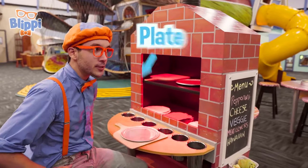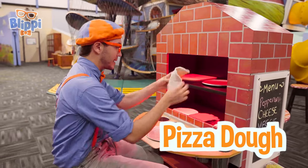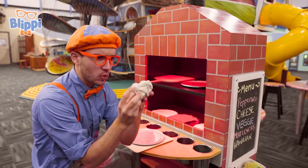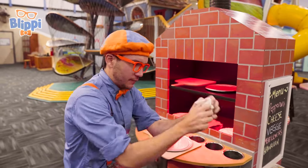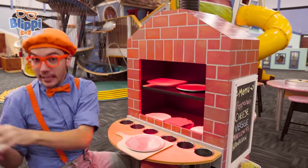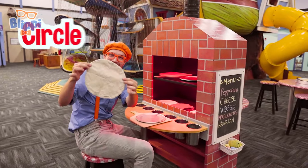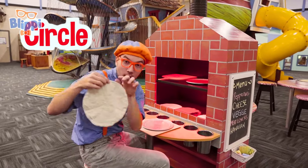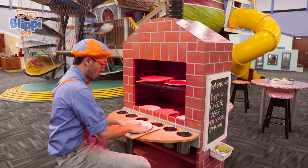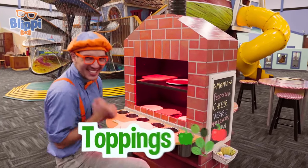So first things first, we need to start with the pizza dough. Yeah, we'll get the pizza dough right here. Ooh. And sometimes when you get the pizza dough, it's crumpled up into a little ball. So yeah, stretch it, and sometimes spin it, whoa, like this. And that helps to make it look like a circle. Yeah, look, it's a circle. Good job. Okay, put the pizza dough down, and now we get to put on some yummy toppings.